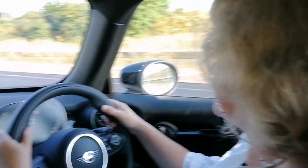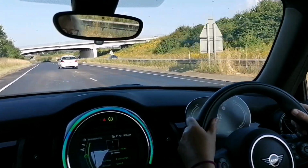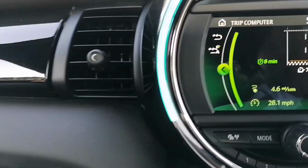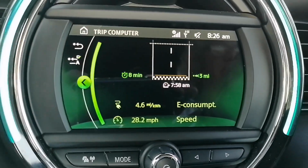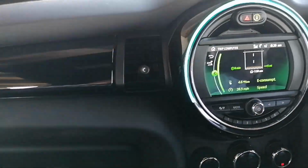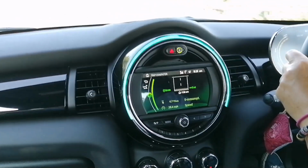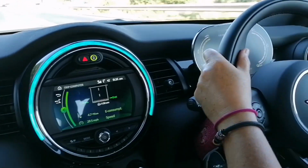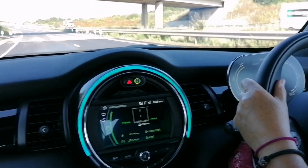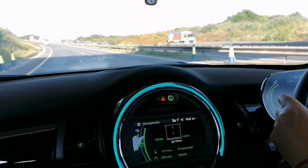There it is. We can see Susan's point of view there. Driving, it should look something like that. And we'll be keeping an eye on efficiency. 4.6 miles per kilowatt hour already, and we've only done 3 miles, and it was a full charge when we left. 98% we have now, so we've used 2% for 3 miles.